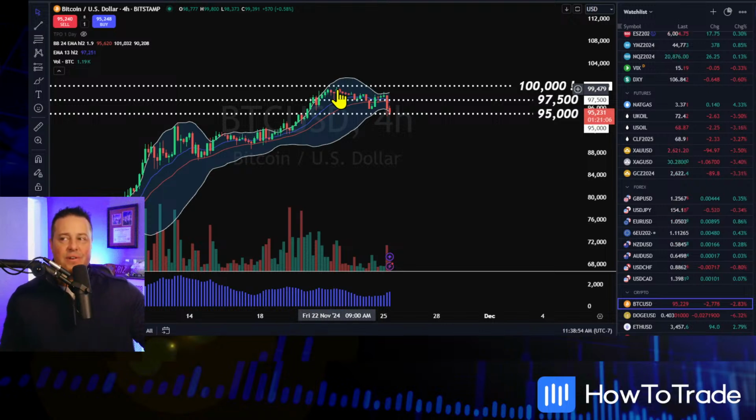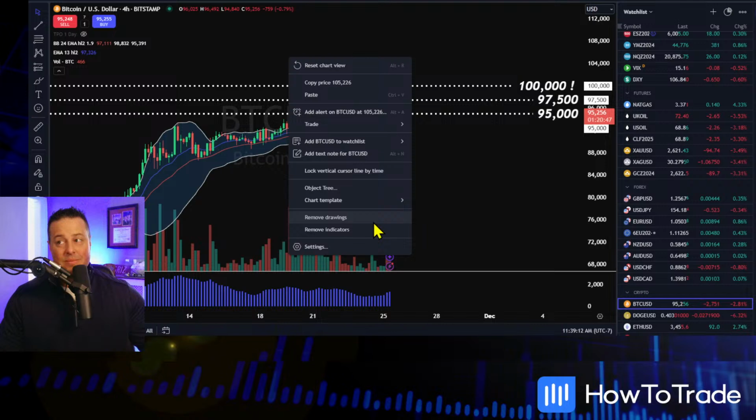99.8. Now, if you're long and you made a lot of money on the run up to 100,000, as soon as price gets up to 99.8-ish, you know there's sellers in front of 100,000. We talked about key levels a lot. So now we're back down to 95, and if you're waiting for 100, do we get there? Boy, I don't know.